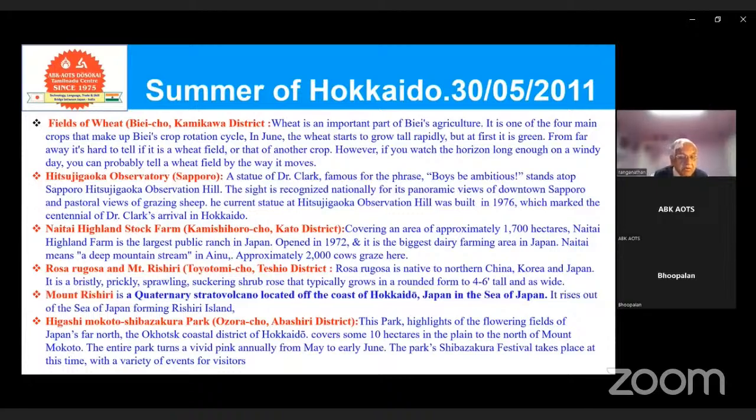Higashi Mokoto is a park that highlights the flowering phlox of Japan, in the north of Okhotsk, the coastal district of Hokkaido. It covers around 10 hectares of the plain in the north of Mount Mokoto. The entire park turns a vivid pink annually from May to early June, and the Shiba Sakura festival takes place at this time with a variety of events for visitors.